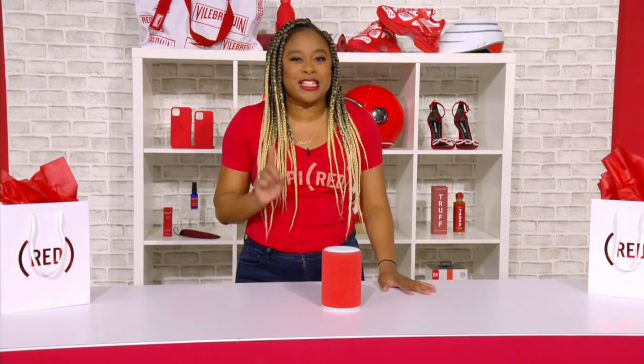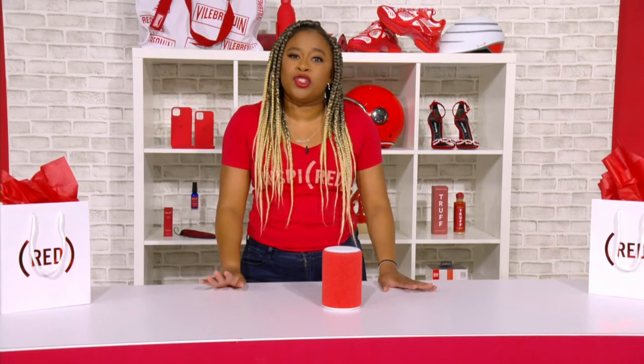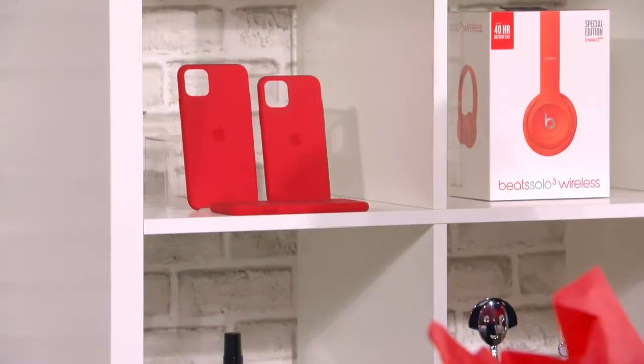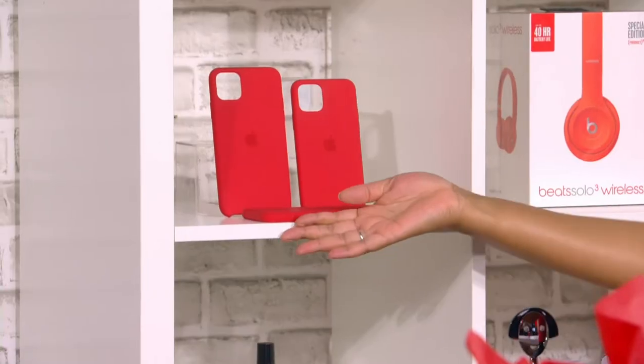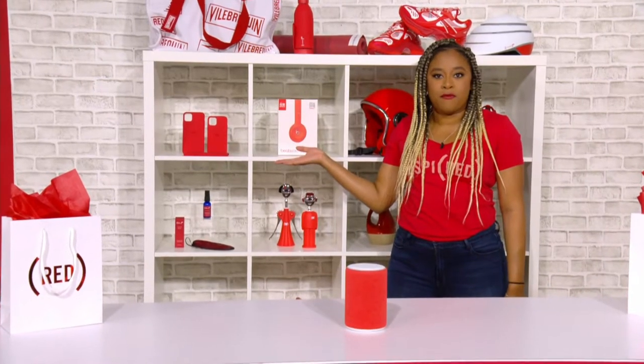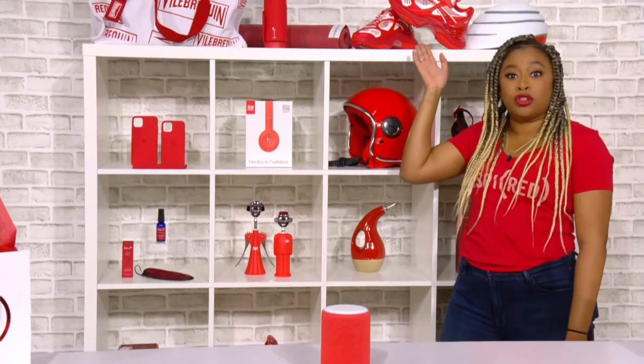Okay, you can get started right away by choosing from a collection of awesome Red gifts like the ones you see here. Ooh, someone's a hater, but let's be honest. These gifts here are making me pop on camera, okay? We got the red iPhone 11 case. Ba-bam, we got the red Beat headphones. Ba-bam, a red Vespa helmet. And these red Stella Luna sneakers.